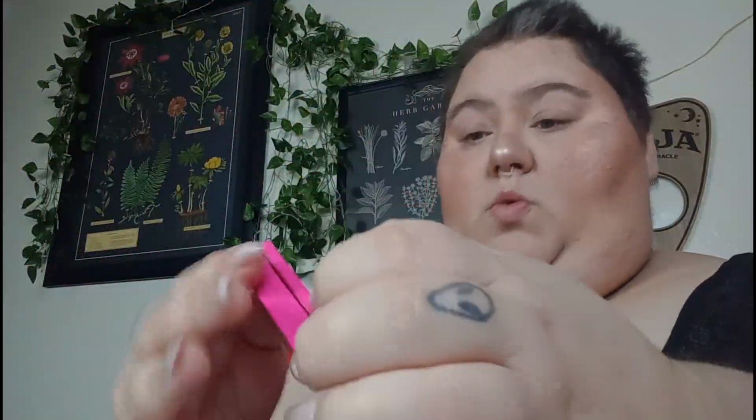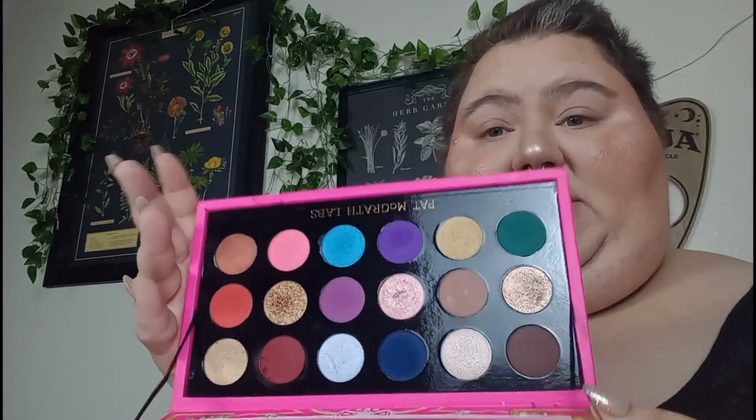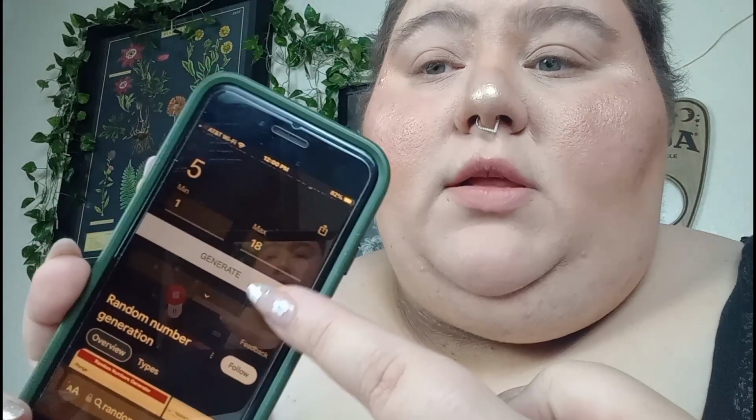Alright, so if you don't know what the eyeshadow palette looks like from Pat McGrath, this is what she looks like. I haven't used this palette this year, so we have 3, 6, 9, 12, 15, 18 shades. That's what I thought, but just wanted to double check. So we have our random number generator, and we got number 6, and I go across, so that's going to be, what are you called? Golden Angelica.